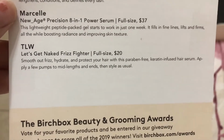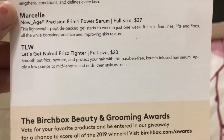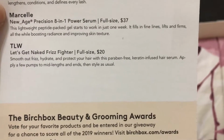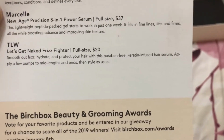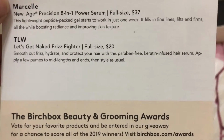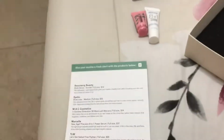So that one is the TLW brand Let's Get Naked Frizz Fighter. The full size is $20. It's supposed to smooth out frizz, hydrate, and protect your hair, with a paraben-free, keratin-infused hair serum. Apply a few pumps to mid-lengths and ends, then style as usual. Well, this doesn't have a pump, so you just kind of squirt this and put it in your hair. So I will let you guys know how this is as well.